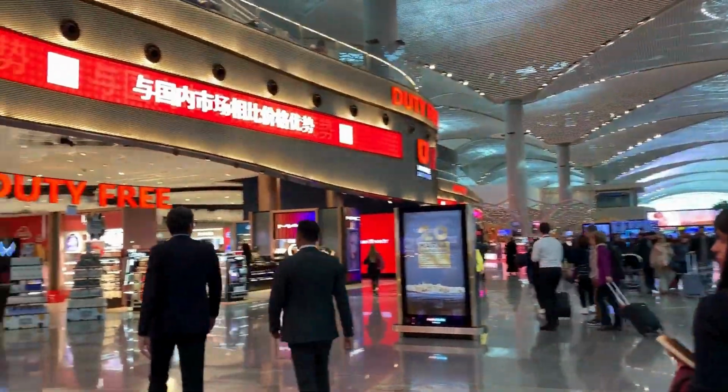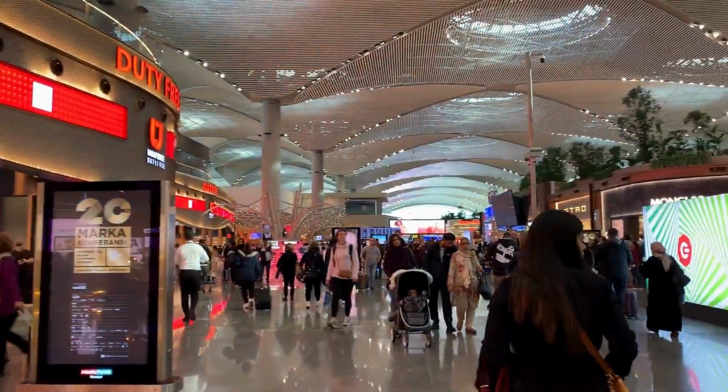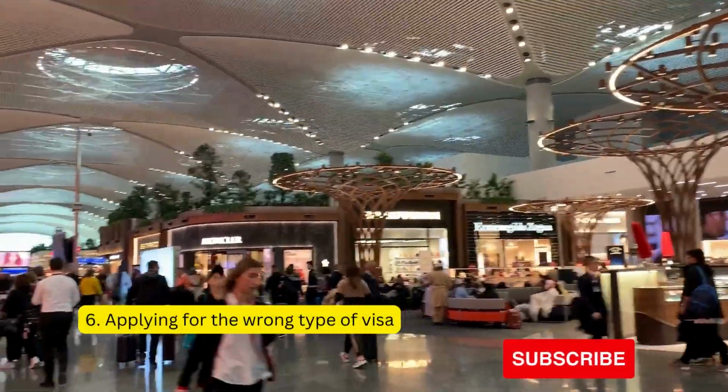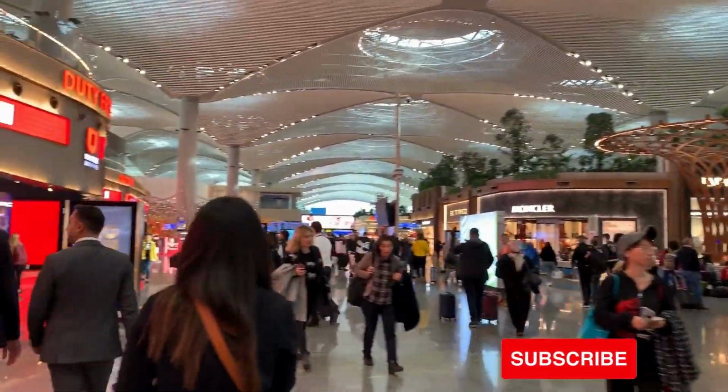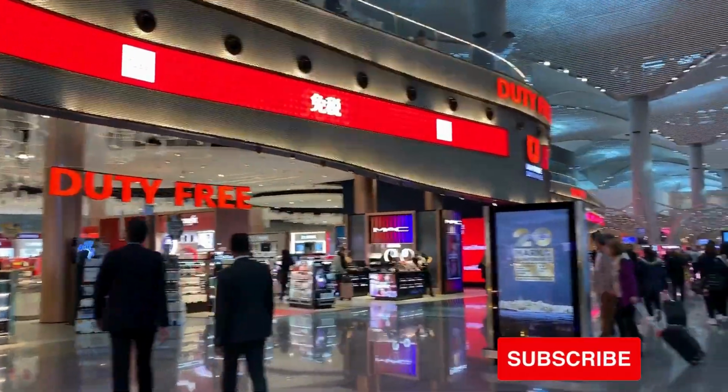5. Lack of clarity in travel purpose. The purpose of your visit must be clear and credible. If the consular officer is not convinced about your intentions, your visa might be denied. 6. Applying for the wrong type of visa. If the type of visa you apply for does not match your intended activities in the UK, your application could be rejected.